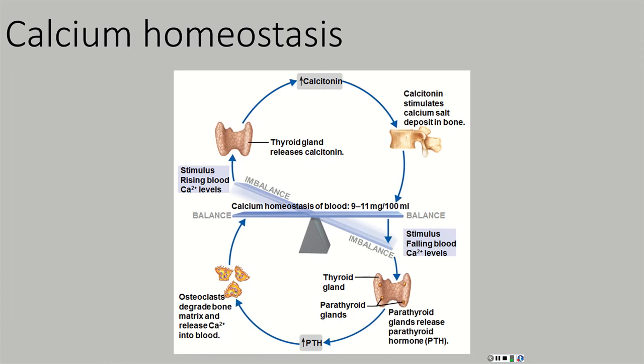And think way back to the very first lecture when we talked about homeostasis. We said that it was dynamic equilibrium, and that meant that even though we were constantly going too high and too low, and too high and too low, overall we were kept in balance. And that's exactly what we see here with calcium.